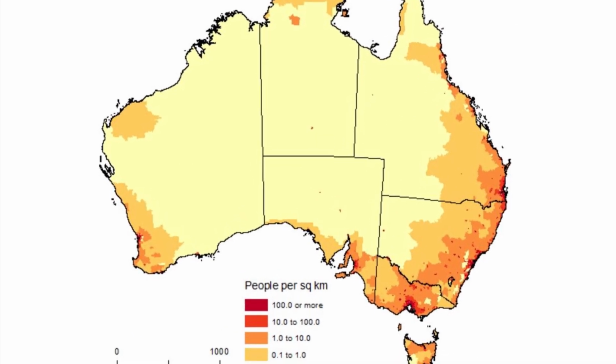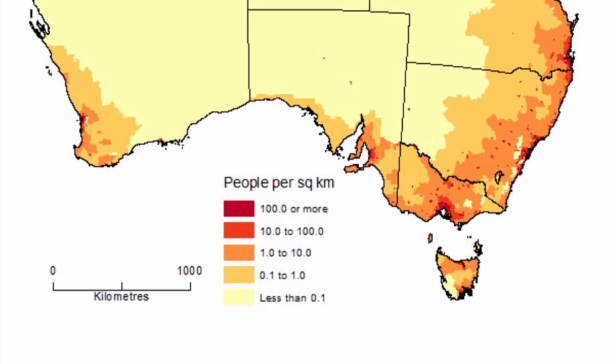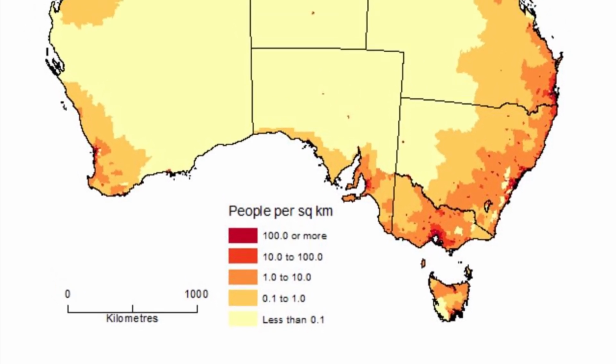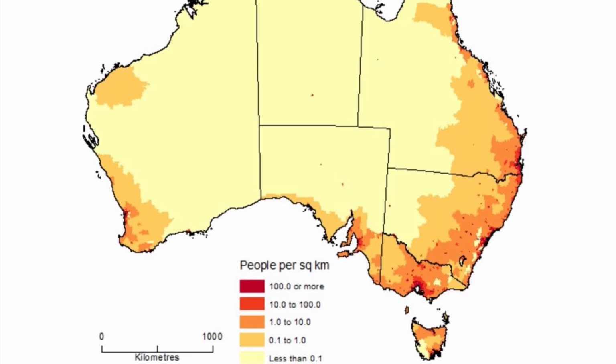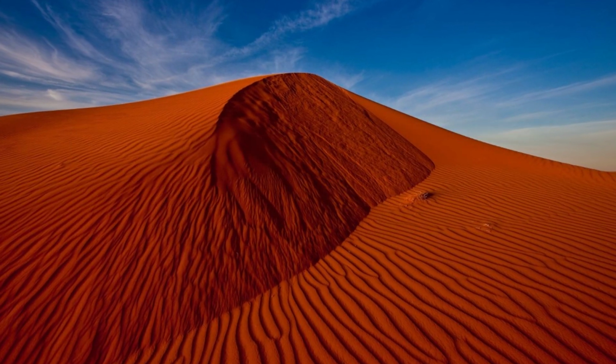It's even worse than that of Siberia, where there were at least 0.1 people per square kilometer. But in the center of Australia, there are less than 0.1 people per square kilometer. Now, I'm not going to dedicate a whole video to this because we all know why this is: desert. However, let me quickly explain why it's a desert.